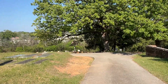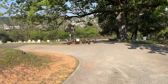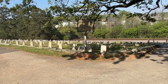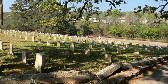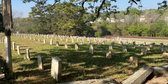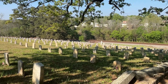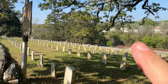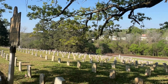And then right here, underneath this big old oak tree, let's come on down here real quick. And you can see there's all the Confederate graves. And then we're going to continue on downhill. Oh boy. Whoa. It's tough doing this with one hand. We're going to head on downhill towards the tracks, run parallel to the tracks, and then basically right down there is where we're going to park, and then I'll show you how to get up to the Allman Brothers Memorial gravesite.